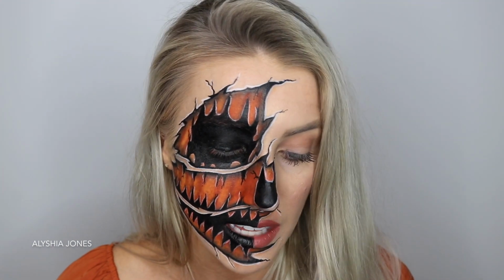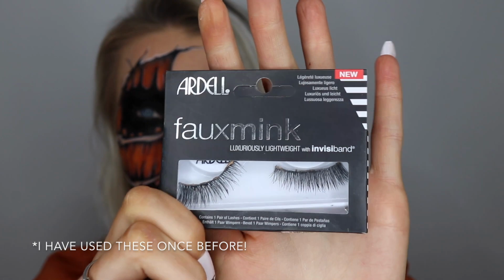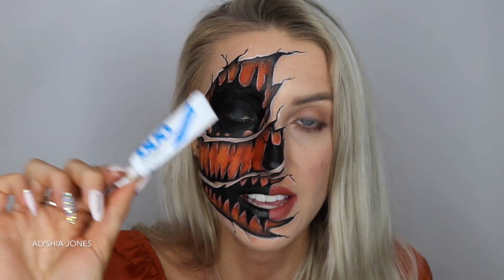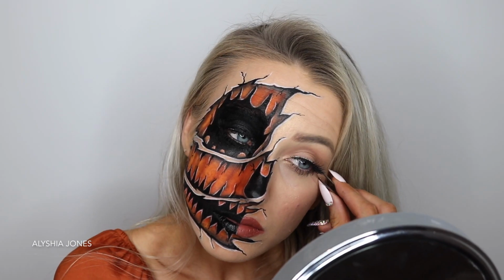And last but not least, also from Farmers, I'm using the Adele Fake Minx lashes. These are in the style 811. Duo eyelash adhesive is like the best eyelash glue, and I never have a problem with eyelashes lifting.